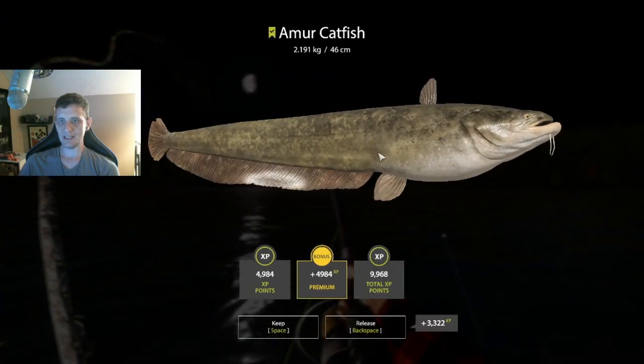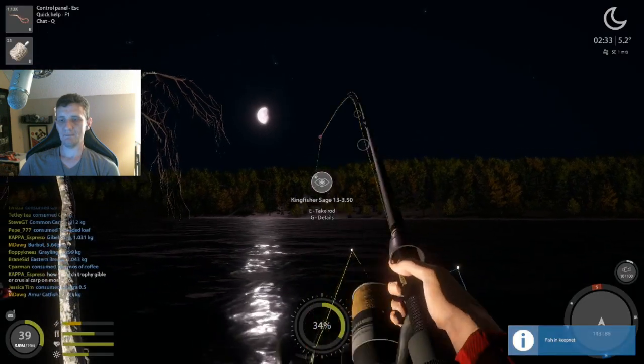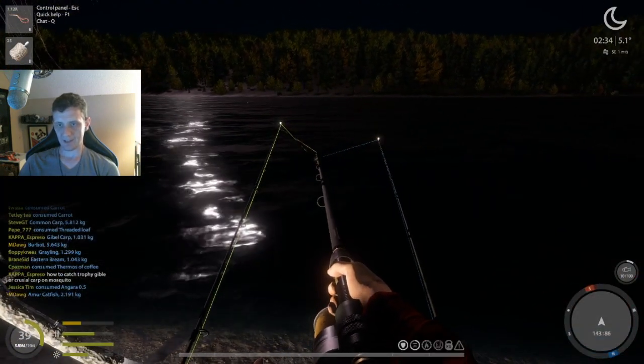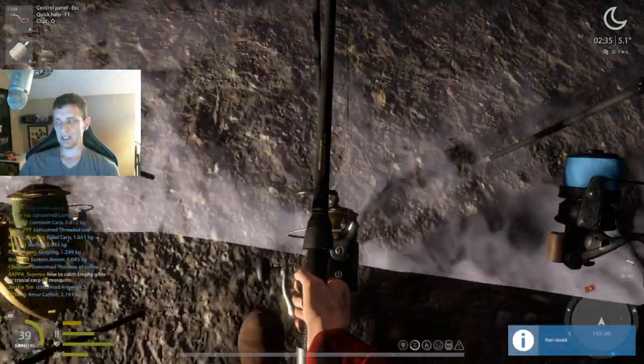So there we go. That's a nice one. So 10K experience, and really nice silver once you get up to the 2 kilo range on those catfish. So yeah, I'm definitely keeping all that in mind.